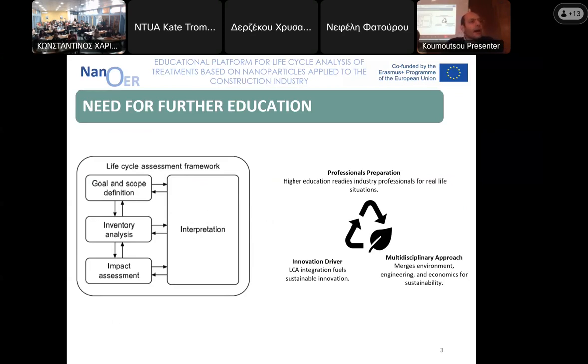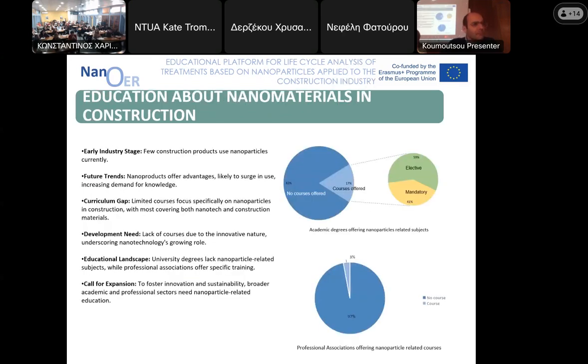Regarding the needs for further education with respect to LCA, the need for further education is driven mainly by three factors: higher education ready industry professionals for real life situations, LCA integration fuels sustainable innovation, and all this in a multidisciplinary approach by merging environmental engineering and economics for sustainability. But what about education of nanomaterials in construction?